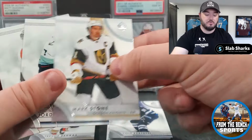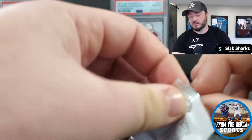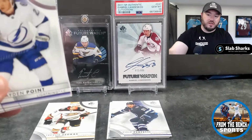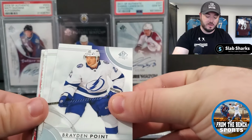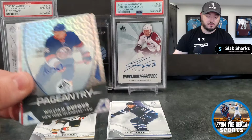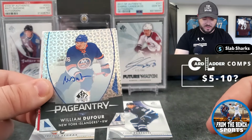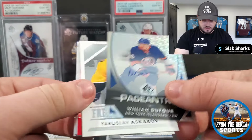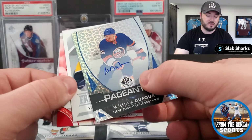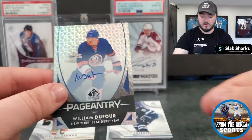So once again, typically not the most exciting product to rip because it's only, once again, 10 packs, 9 cards per pack. And really, most of these packs aren't going to be worth a whole lot. Brayden Point, Matias Michelli, Evgeny Kuznetsov. Hit a 3 auto box. William Dufour. So pageantry auto. That is on card. Askarov in the freshman focus. And Mort Seider. Lucas Raymond has updates in here. I don't know if Seider does or not. Can't remember. But there we go.